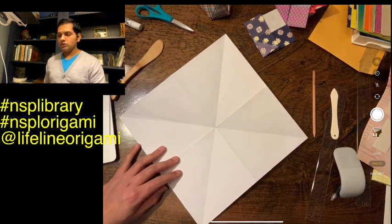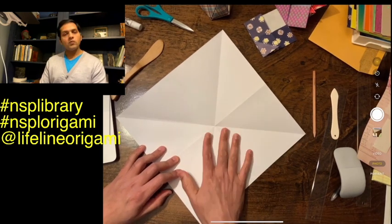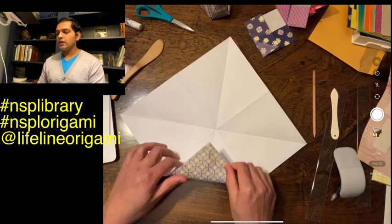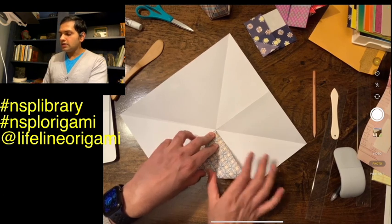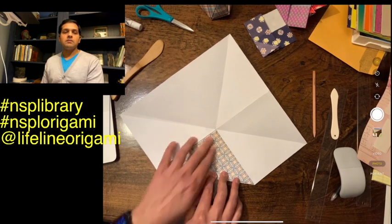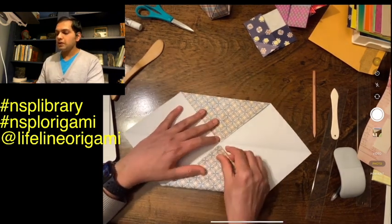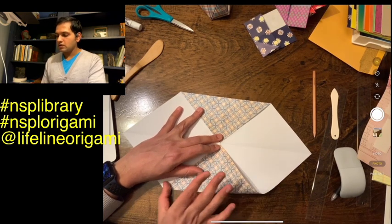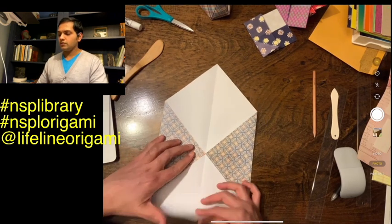Then you're going to fold the four corners to the center point. Okay, again, you're on the white side up. So you're going to fold the four corners to the center point. Often in origami, this is referred to as a blintz fold. So if you see a blintz fold in a book or something, that's what they mean: you're folding the four corners of the paper to the middle. So just do two opposite corners and then do the other two.